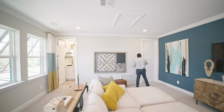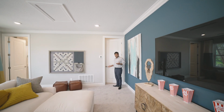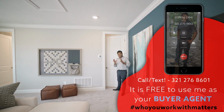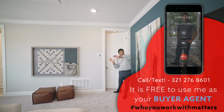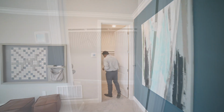You have this closet. By the way, in this specific house, you're going to have 3 ACs if you're going to have the upstairs. If not, you're going to have 2 ACs independent of each other. So you have one for the master bedroom area and everything on this side, and then the other one is for the other side. So you have this over here.